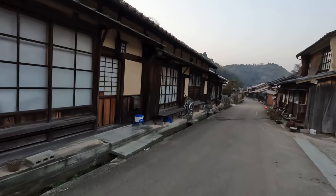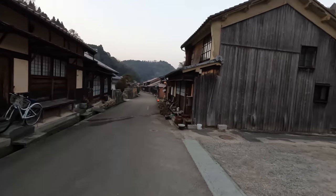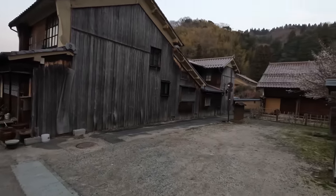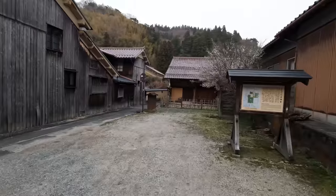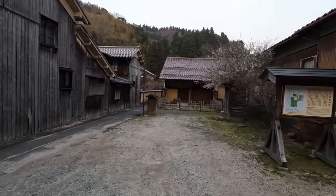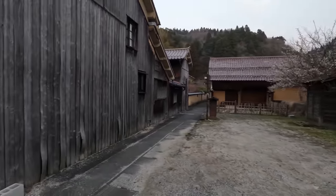I believe this is someone's residence here, and I think this is someone's house here. Of course, some places like this one are a museum now. This is a preserved residence of probably someone famous.